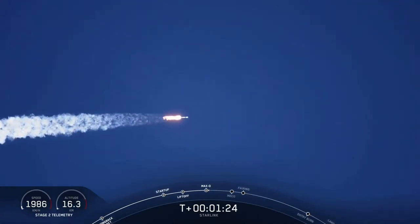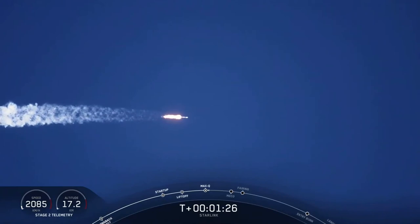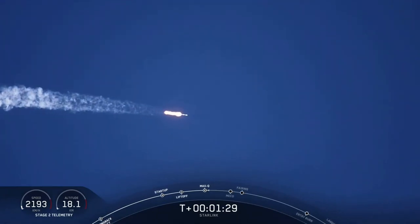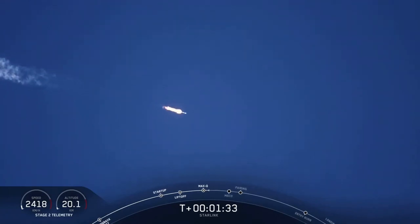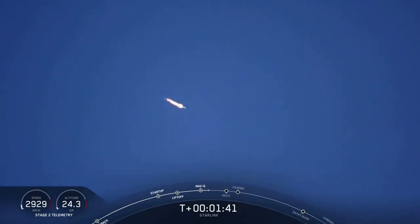In about a minute, we're going to have 3 events happening back to back. First will be main engine cutoff, or MECO, where all 9 M1D engines will shut down and slow the vehicle in preparation for event number 2, stage separation. As the name indicates, this is where the first and second stages will separate.